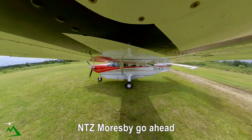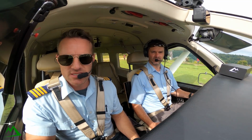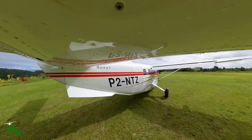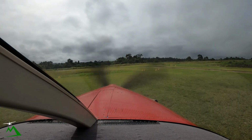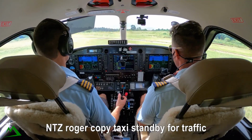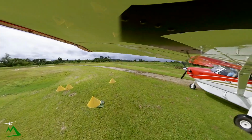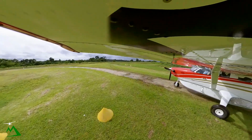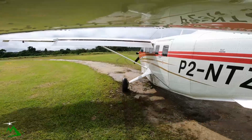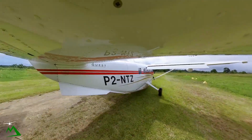November Tango Zulu, Moresby. Moresby November Tango Zulu, taxi, Candrian, Hoskins, 3 POV. November Tango Zulu, roger, copy taxi, stand by for traffic. November Tango Zulu. All stations Candrian, November Tango Zulu, taxiing Candrian. We'll be back taxiing for Hoskins. We'll be on climb 8,000, all stations Candrian.